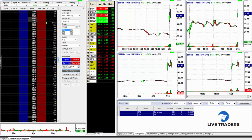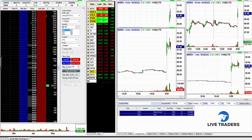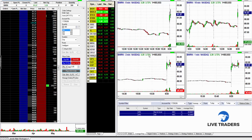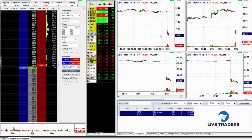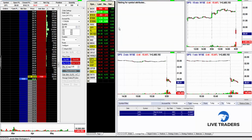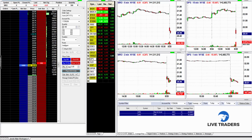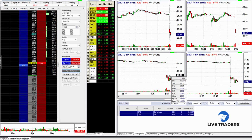Wow, did you guys see that thing right there? That was a quick one. Pop, drop. Guys, GPS, if you held it, doing a great job. It was the favorite gap. Yates likes MRO on the short side. Under 0.50 area, it's got room to drop. Keep an eye on it.